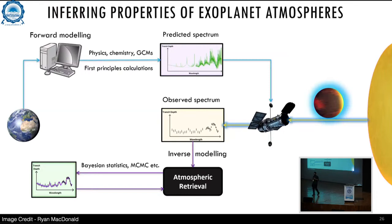Now, both of these methods have their own pros and cons. Like in the forward modeling, it is physically very accurate. All of our understanding of physics and chemistry is inbuilt. In inverse modeling, you're trying to fit each and every wiggle. So both have their own advantages and disadvantages.